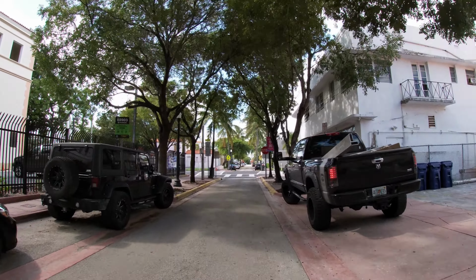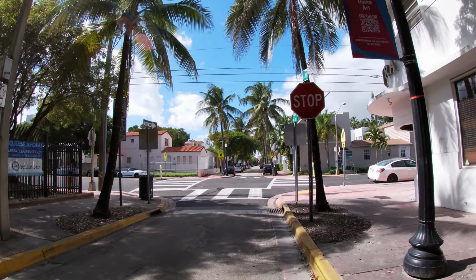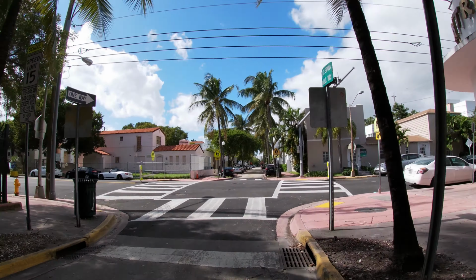So I took you through a good part of Collins Avenue. Well, not a good part, actually a small part of Collins Avenue. But that's the part of Collins Avenue that we tend to frequent the most to get to and from wherever we want to go. We kind of do everything on foot here.